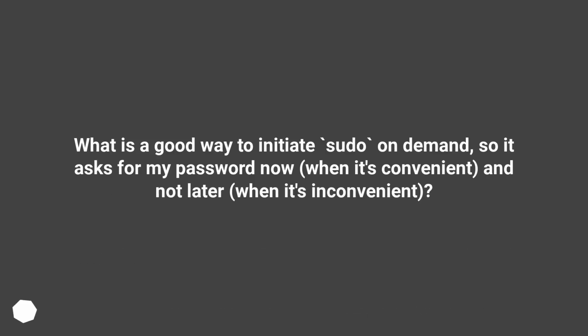What is a good way to initiate sudo on demand, so it asks for my password now, when it's convenient, and not later, when it's inconvenient?